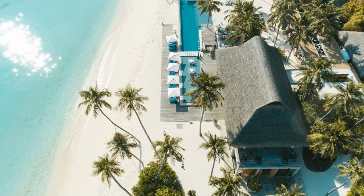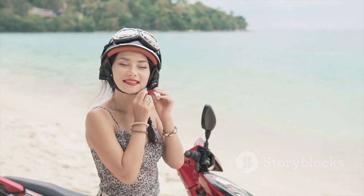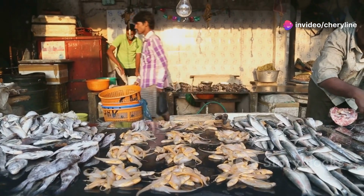You can stay in a resort or Airbnb. Enjoy snorkeling if that is your thing. The scooter rides are quite economical to get around. Just rent a scooter for the day to go from place to place. You can also take the bus or local taxis.